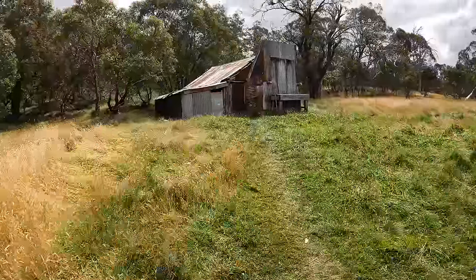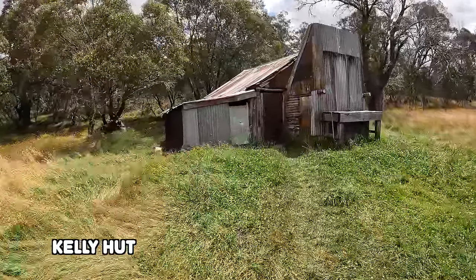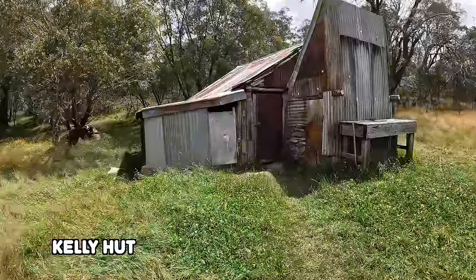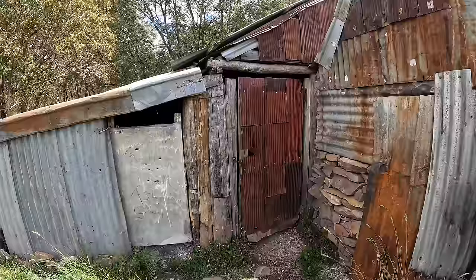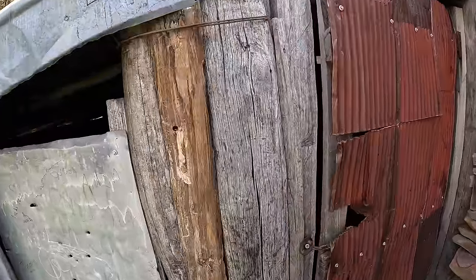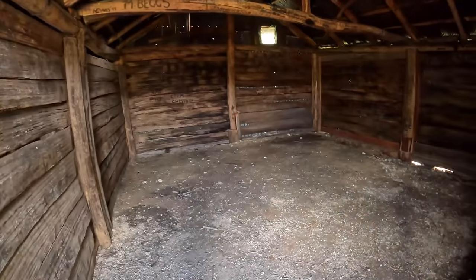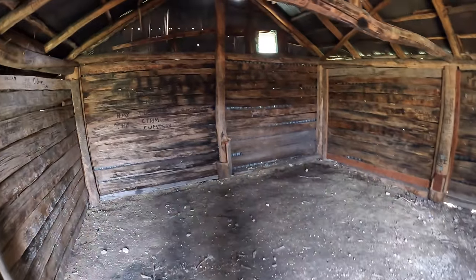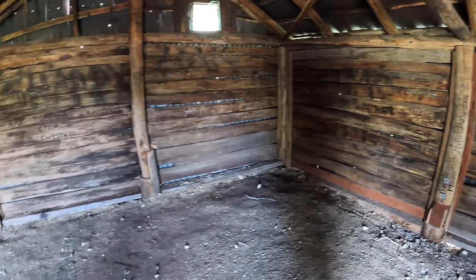Just here on Kelly Lane, this is Kelly Hut. So just having a look at this hut. This looks like a pretty cool hut. Nice bit of stone stacking for that fireplace. Bit of wood. Pretty cool hut.